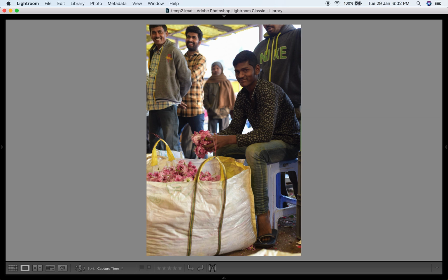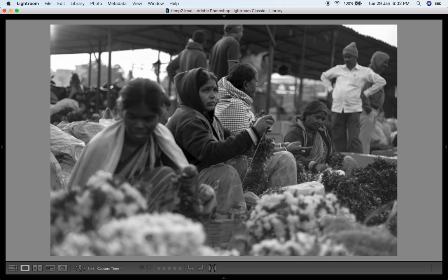This man is looking. I generally like to take some candid shots. If I make people pose, I make sure that... yeah, see, there's a man in the background whose head is cut, so it could have been framed properly. Or I would get closer to this person and shoot only this person, avoiding the clutter in the background.